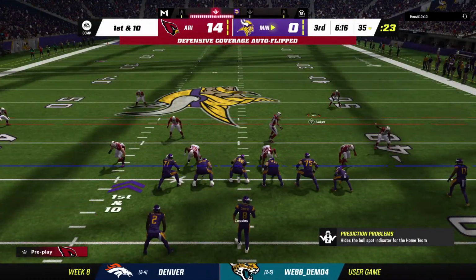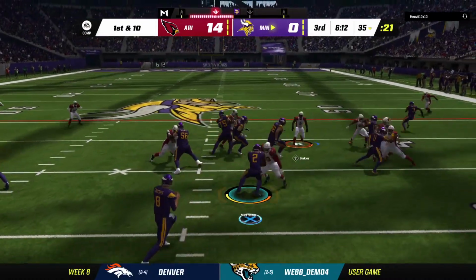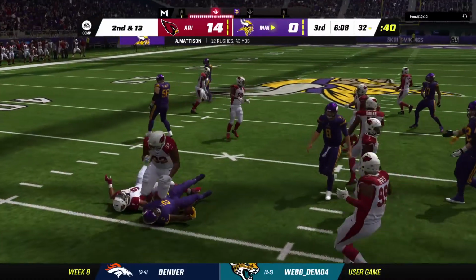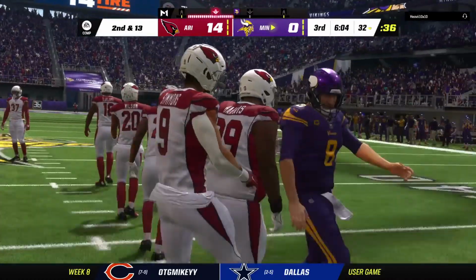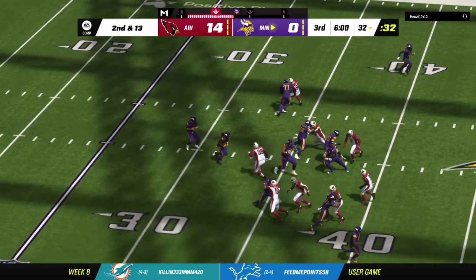Ball up to the 35 now as they come up on 1st and 10. Going to run with Madison again. And the reinforcements come in as they're going to stop him behind the line. Isaiah Simmons, boy, he can move all over the field, and he gets a tackle for loss there.